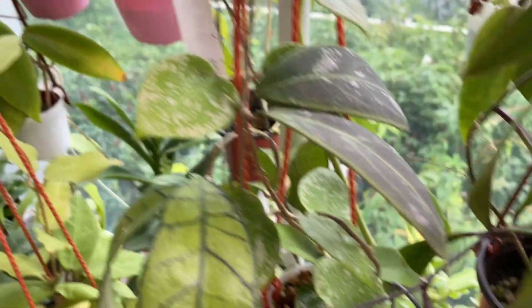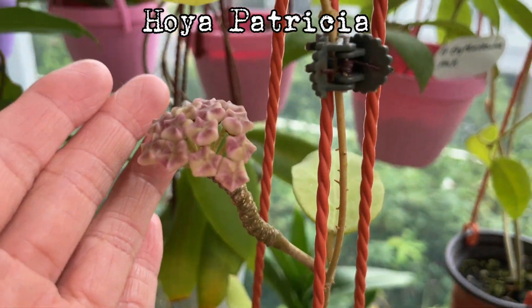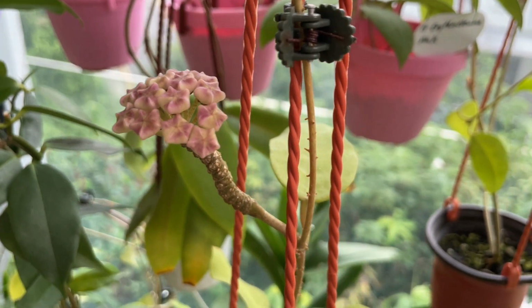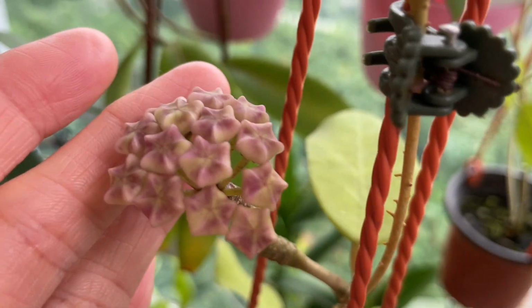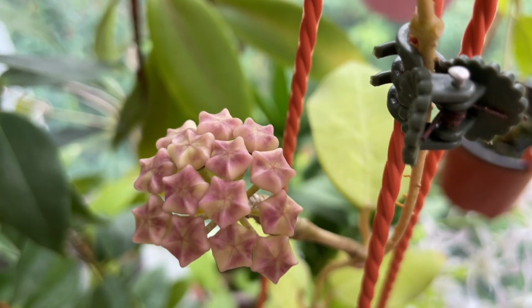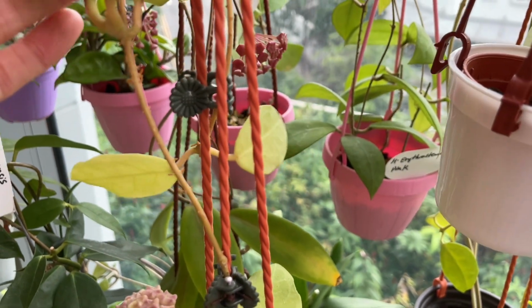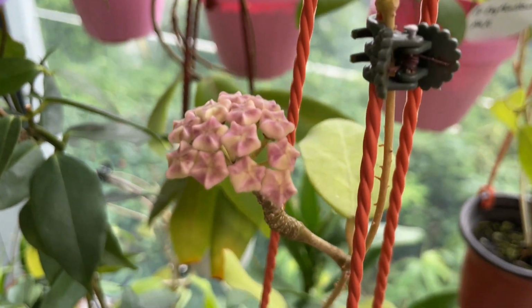And moving over to this side, Patricia is budding up. It wasn't doing very well for the past couple of weeks because I was away, and it was actually slightly underwatered. But now it's back to its normal self and has put up quite a few buds, as you can see here. This is a really nice Hoya, one of my favorites with very stunning blooms.